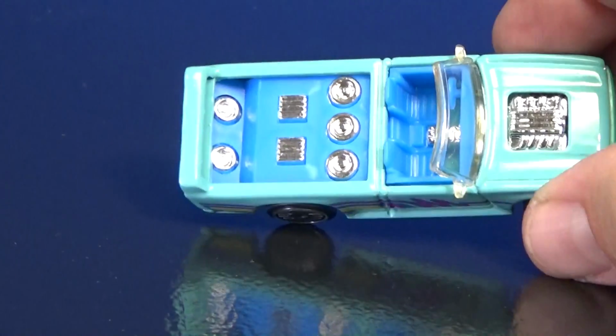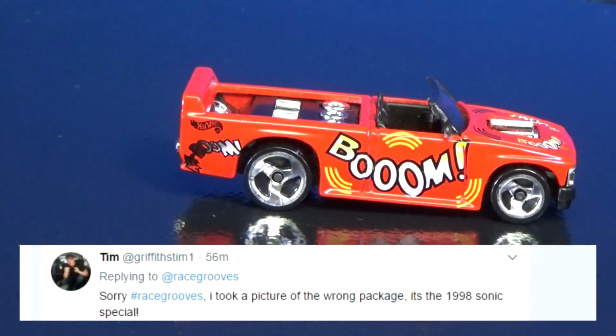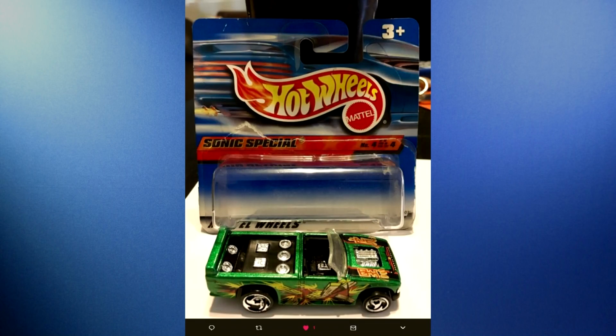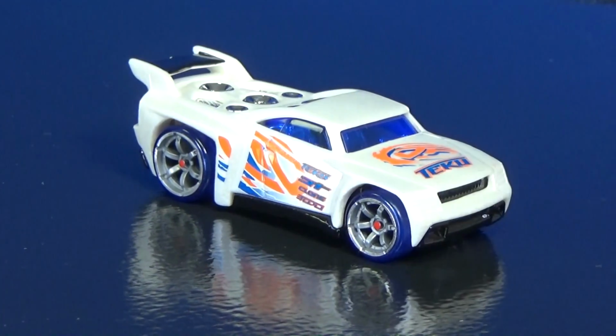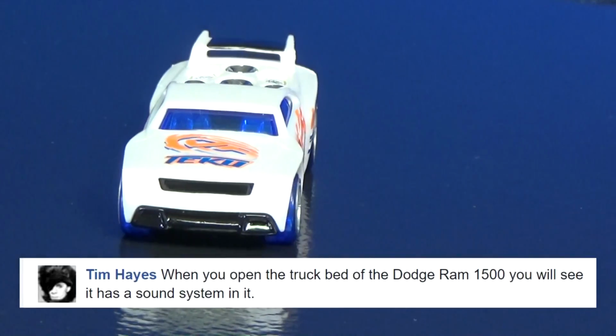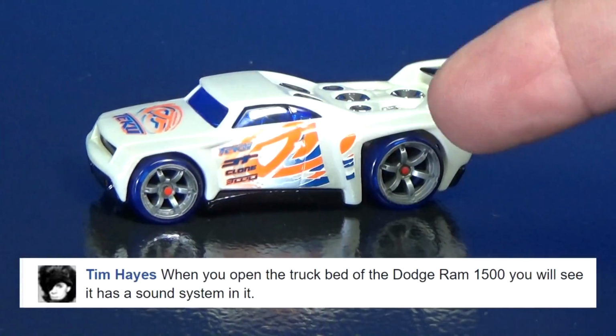One of the other trucks in my video was Mini Truck, and it had big speakers in the back as well. And Tim on Twitter told me that his was called Sonic Special. Check it out, the international packages, it wasn't called Mini Truck. This one was called Sonic Special. The third truck I showed was the Acceleracers Baseline, and Tim Hayes commented, "When you open the truck bed of the Dodge Ram 1500, you will see it has a sound system in it."